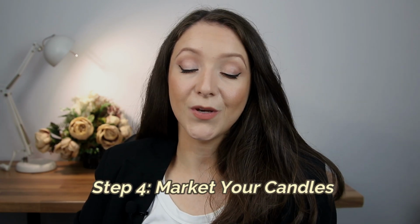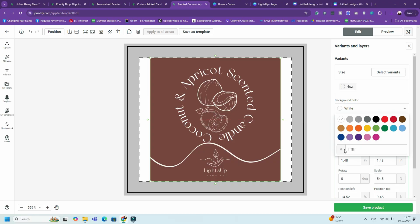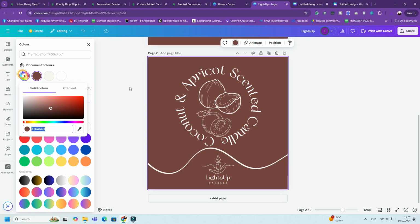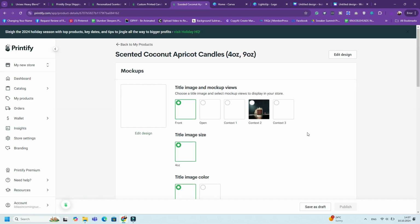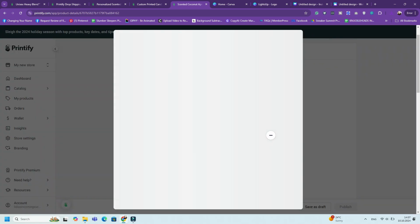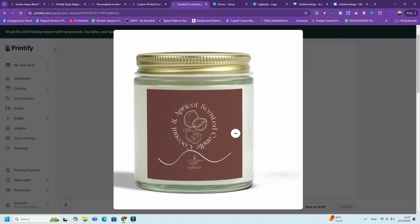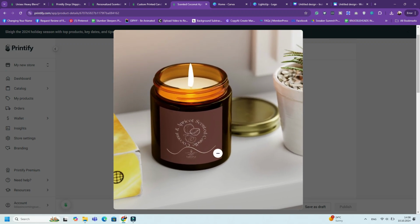And step number 4 is to market your candles. Once everything is ready, your website is ready to go, you need to start thinking of a marketing strategy for your candles and the rest of your products if you have multiple ones. So you need to create engaging content for social media showcasing your candles. And for that, you need to think of the person that is watching your videos. You need to not only present your products, but also create informative content about your product.